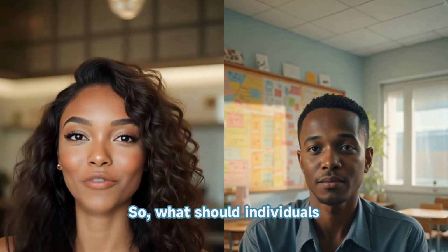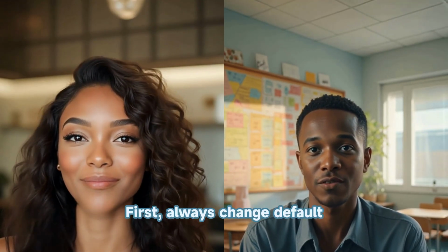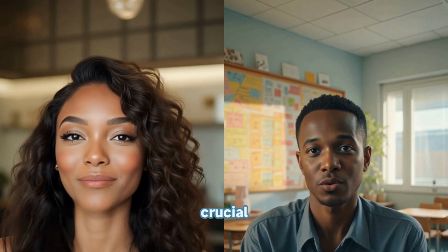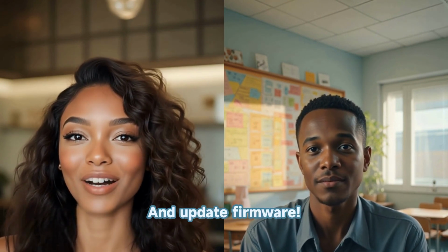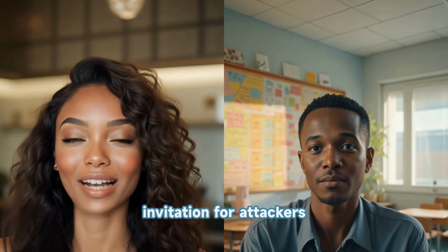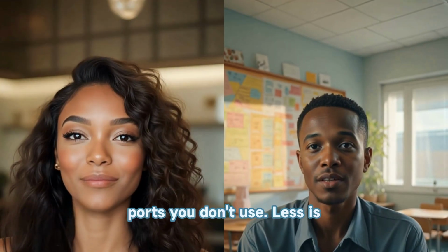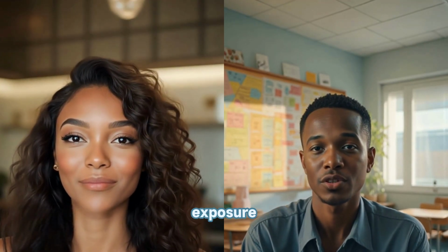So, what should individuals do to protect their devices? First, always change default passwords. That's basic but crucial. And update firmware. Outdated software is an open invitation for attackers. Also, disable services and ports you don't use. Less is more when it comes to exposure.